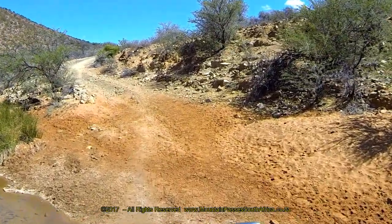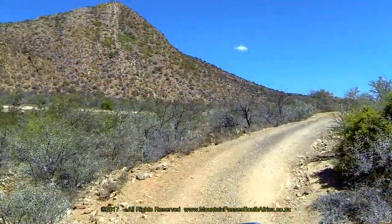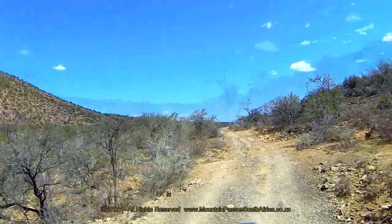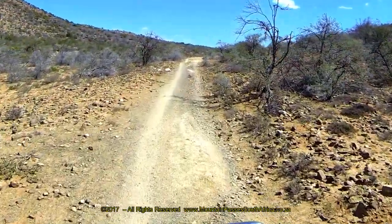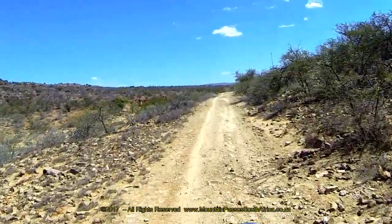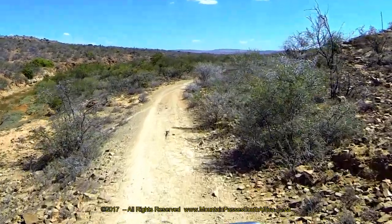The track is very basic, so keep your speed slow and also keep a lookout for sheep and goats on this section. Towards the end of the poort, you'll see a tall steel tank on the right-hand side of the road. This is probably a water balancing tank for the farmstead, as a black pipe can be seen protruding through the road surface from time to time.